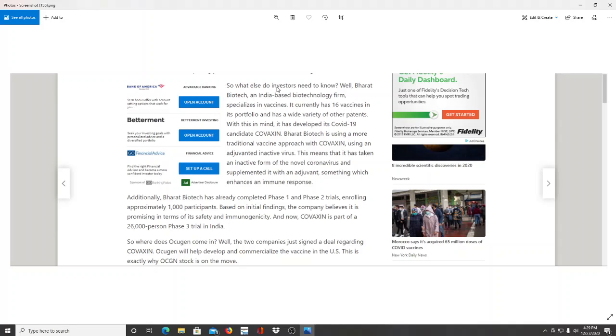So it says, what else do investors need to know? Well, this is a company, Bharat Biotech in India, and they have 16 vaccines in their portfolio, and they have in mind to develop the COVID-19 candidate Covaxin. Now, this company is working with Ocugen. Ocugen is signing a deal regarding Covaxin, and then Ocugen will help develop and commercialize the vaccine in the US. So it's coming from a biotech company in India, and Ocugen is trying to partner with them to bring it to the US, and that is why Ocugen's on the move.